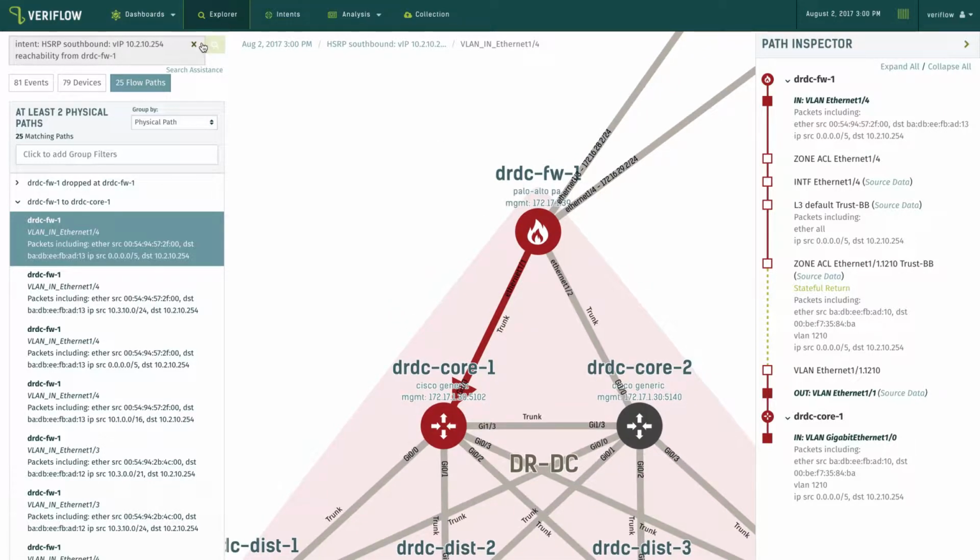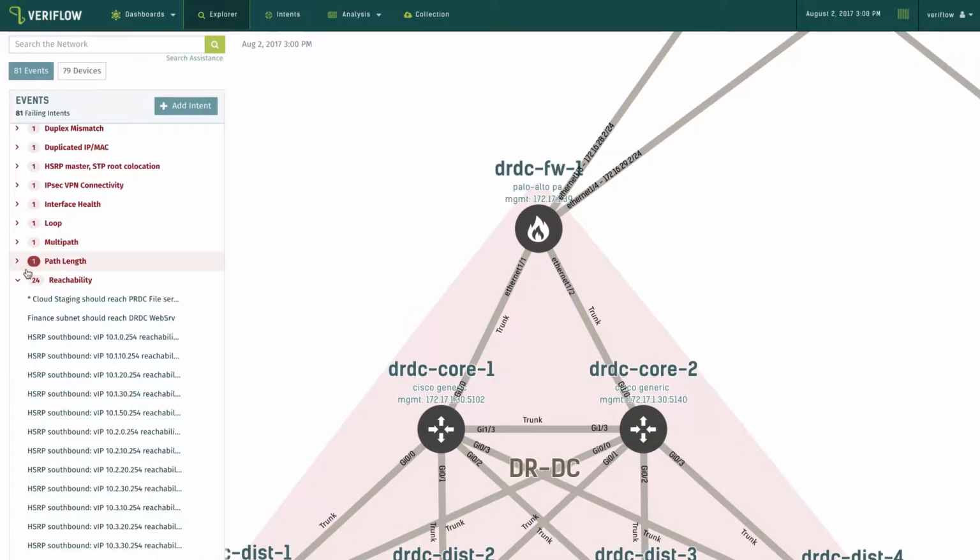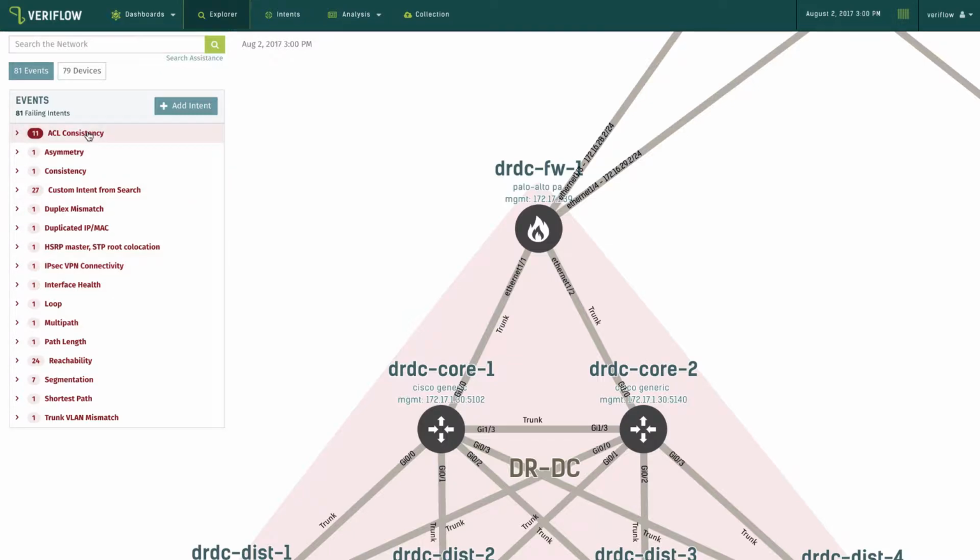The software started with a high-level goal, resilience of the data center, and its automated intent inference and verification pinpointed this needle in the haystack that ordinarily we might not have noticed until after an outage. That's one example among many automatically inferred checks. You can see a few others here, like consistency, path symmetry, duplex mismatch, and loops, and more.